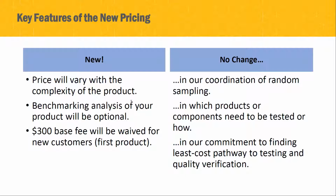And some of the things that are not changing is our coordination of random sampling. We're going to continue doing that as we have been. No change at all in which products or components need to be tested or how. So this is just about pricing. It's not about testing or how we evaluate products. And no change in our commitment to finding least cost pathways to testing and quality verification.